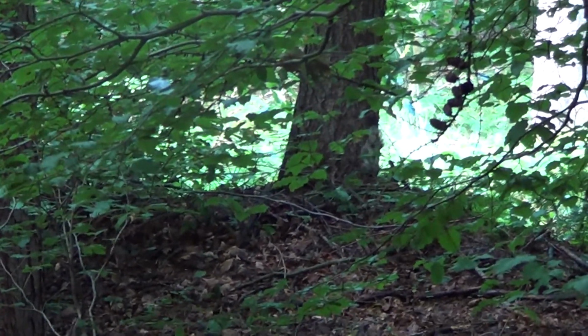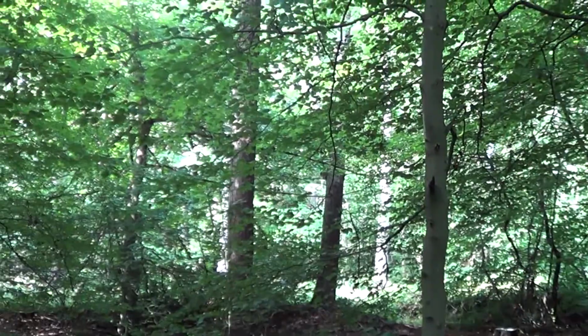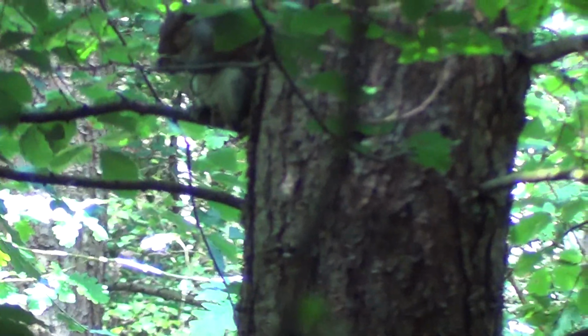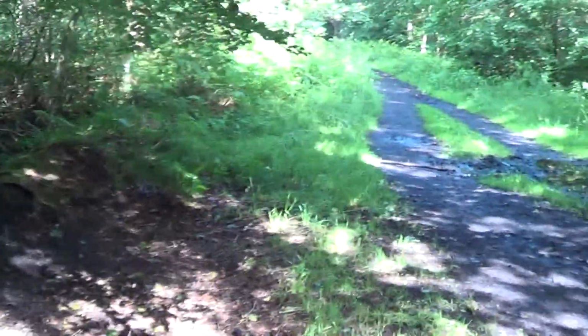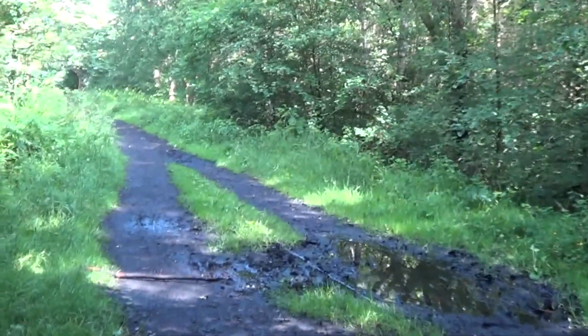It's on the bottom of the tree. So we'll leave it then. It's heard the dog and it's away now. Still see it, sitting on a branch, it's still got something in its arms. Well, that's a nice little bit of video, I suppose. It was sitting there nice and quiet.